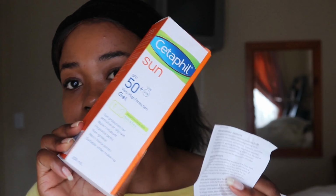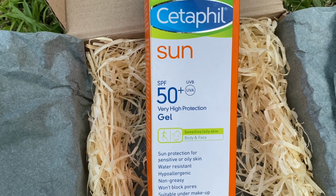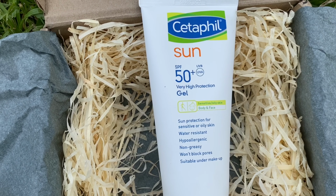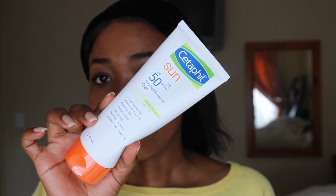And I made sure this time I buy a sunscreen that is 50 plus, which is by Cetaphil, and this baby retails for 309.99, guys. So it's also for sensitive skin. This one is body and face, so you can apply this on your body and your face. I think Cetaphil products, you can actually use on your face and your body. So yes, it is a very high protection gel, which is an SPF of 50 UVA sunscreen, and it looks something like that.